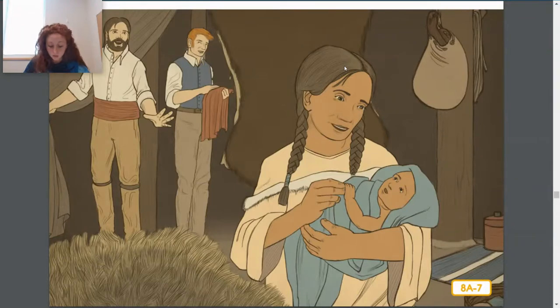Remember, there were no telephones or email yet, and there was no way to send mail in the Louisiana Territory. Lewis and Clark sent some of the Corps of Discovery to tell Jefferson of their progress and what they had found so far.